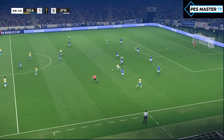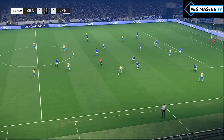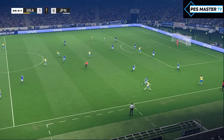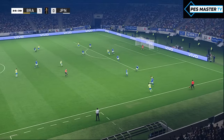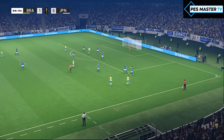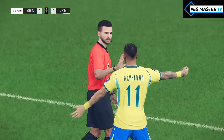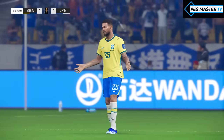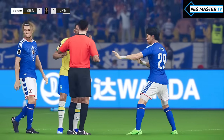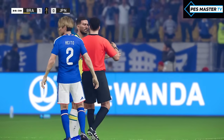Matheus Cunha. Rafinha. Endo gets a foot in here. Looks a foul. Yep, referee's given it. Referee has resisted the temptation to go to his pocket. It's just a stern lecture.